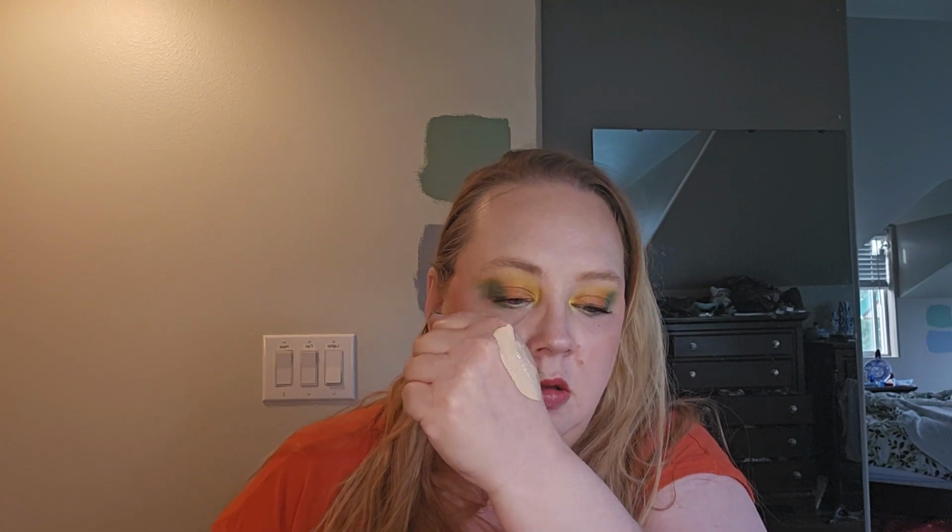What I still have is the Haus Labs foundation, which has been used 26 times so far this year. The Fenty Eavesdrops, which is this one here, which has been used 31 times so far this year. The NYX Blur, a second tube. This is a darker shade than the other one. And this has been used 27 times.